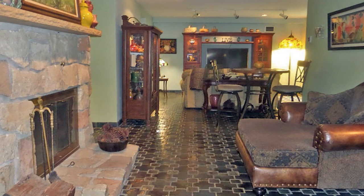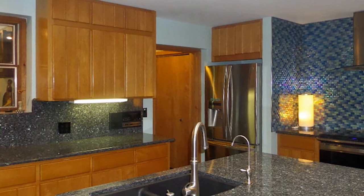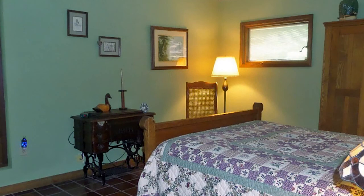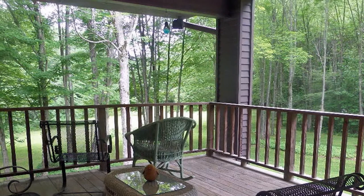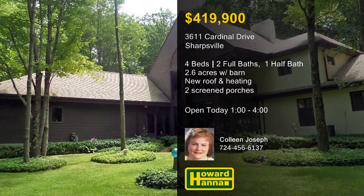Granite countertops provide attractive workspace in the kitchen, and relaxation awaits in the hot tub or sauna room. The home benefits from recent updates to the roof, heating, and central air, and is eligible for a 100% money-back guarantee. 2 screened-in porches overlook the grounds, which face the Shenango Valley Reservoir and are home to a 40-foot by 65-foot barn. This home will be open between 1 and 4 this afternoon, so stop by for a full tour with Colleen Joseph.